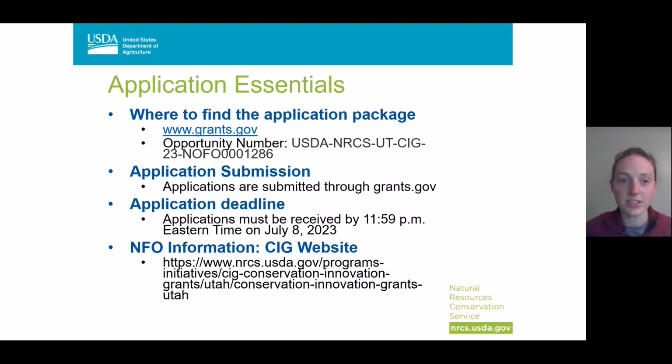You can find the application package on grants.gov by searching the opportunity number listed here. All applications are submitted through grants.gov. The deadline to apply is 11:59 p.m. Eastern Time on July 8th, 2023. There will be no late applications accepted, so you'll need to be sure to get in your application by 9:59 Utah time, July 8th, 2023. For a link to the NFO and some more information on the CIG program, you can visit the Utah NRCS CIG website, which is listed here.